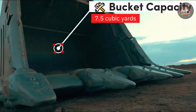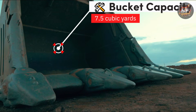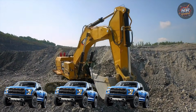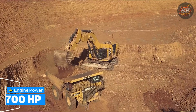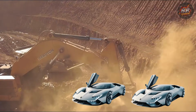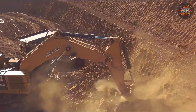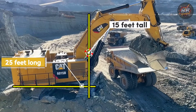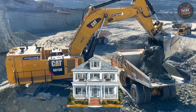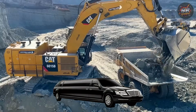Bucket capacity: 7.5 cubic yards. Enough to fill 3 full-size F-150 beds in one motion. Engine: 700 horsepower. Same power as 2 Lamborghinis, built for brute force, not speed. Dimensions: 15 feet tall, 25 feet long, taller than a 2-story house, longer than a stretch limo.